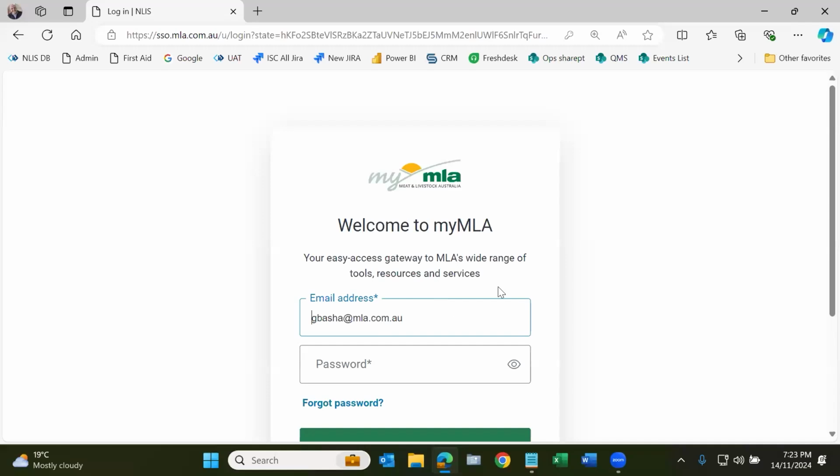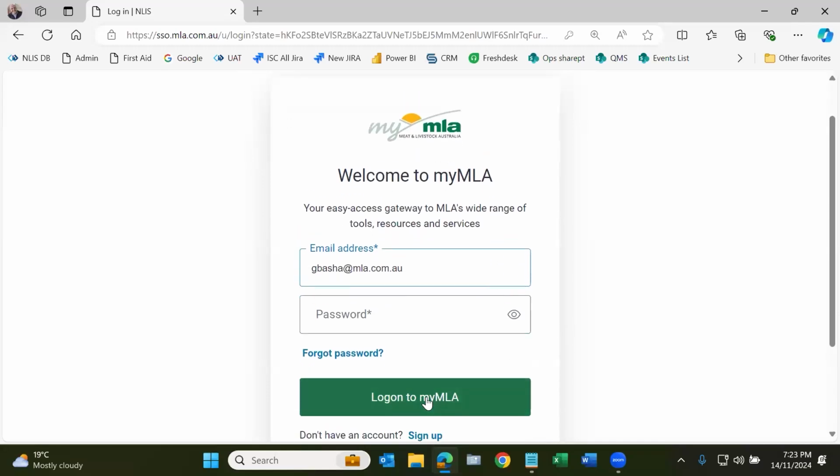So I've already created my MLA account. So click in, it says my password. It's pretty easy to remember because it's just an email address, a standard sort of login for most people's accounts.